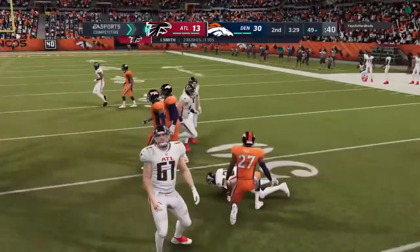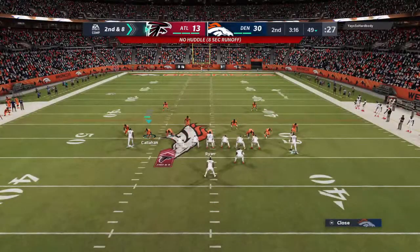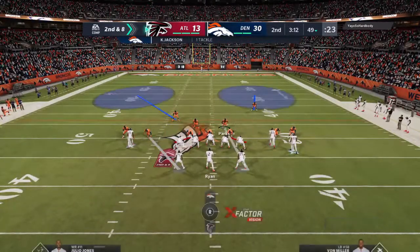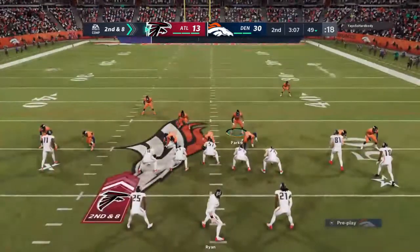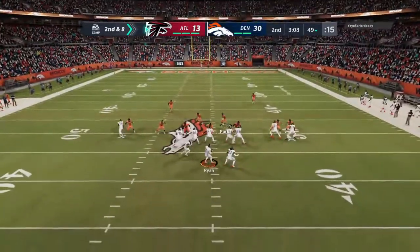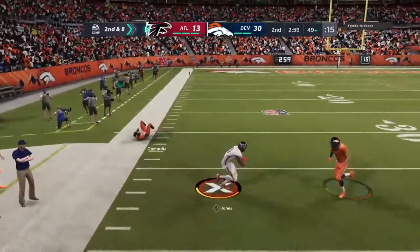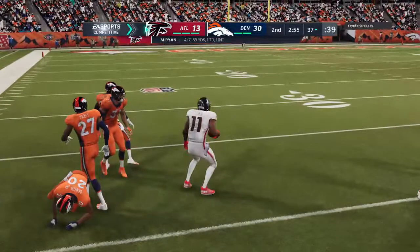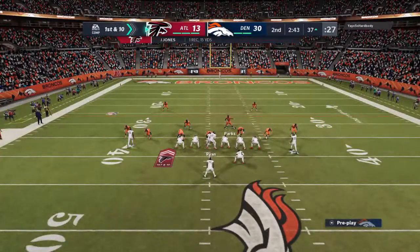And very little running room there. He did get a couple up to the 49. Just shy of midfield. 2 yards on the pickup. It's 2nd and 8. Here we go. From just shy of midfield, Ryan got his man. That's the Pro Bowler Julio Jones. And he is tackled inside the 40, not quite to the 35. 15 yards on the play, first down.